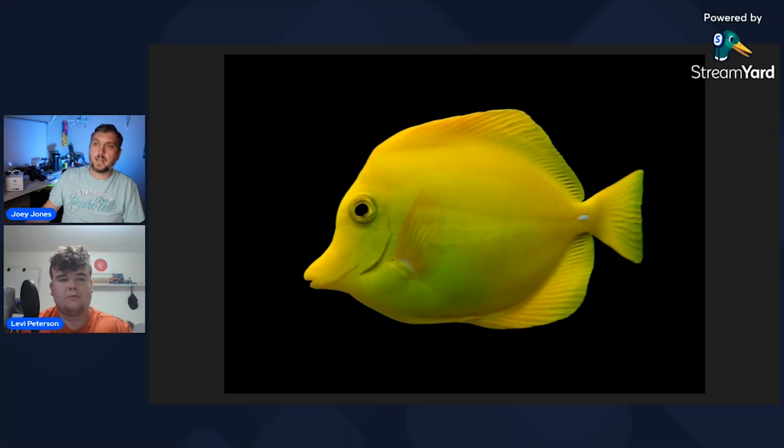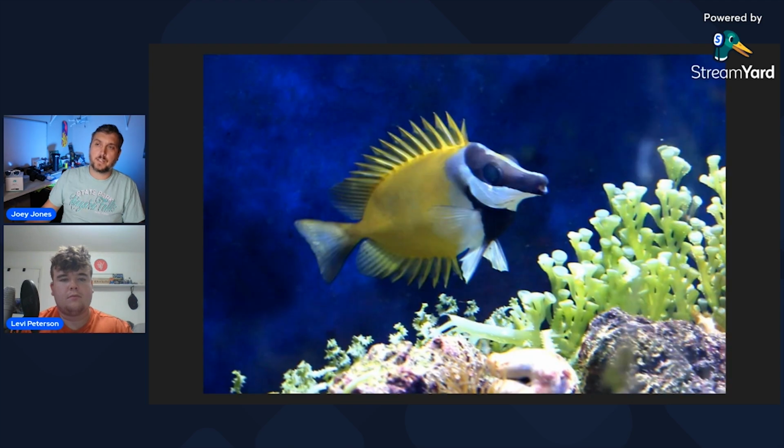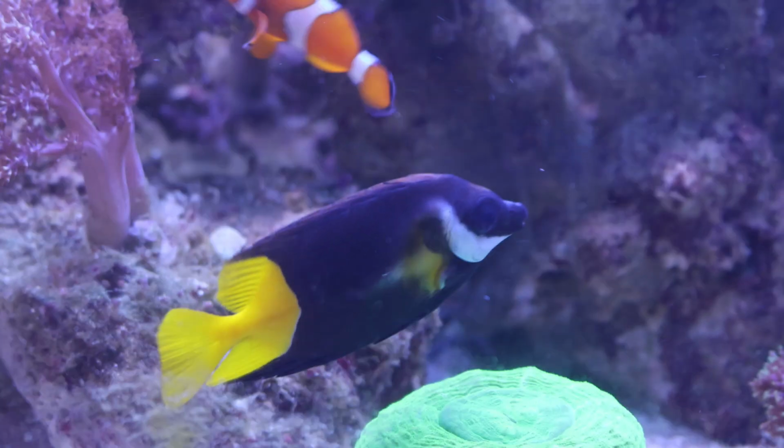Another fish that I don't know if this fish gets overlooked often, but foxface. What about a rabbitfish in your aquarium? Yeah, rabbitfish are some of my favorite as well.